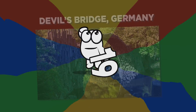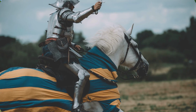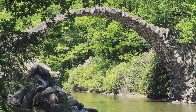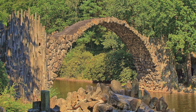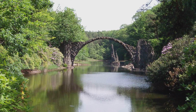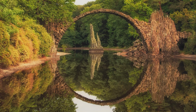Number 19. Devil's Bridge, Germany. Known as Rocketsbrücke, this stunning stone bridge was commissioned by a knight in 1860. It was nicknamed Devil's Bridge due to its miraculous arched form, which was notoriously hard to construct and was thus suggested to have been built by the devil himself rather than by mortal hands. The bridge's parabolic form is designed to be a near-perfect semicircle, so the illusion of a full stone circle is formed when the bridge is reflected in the water below.